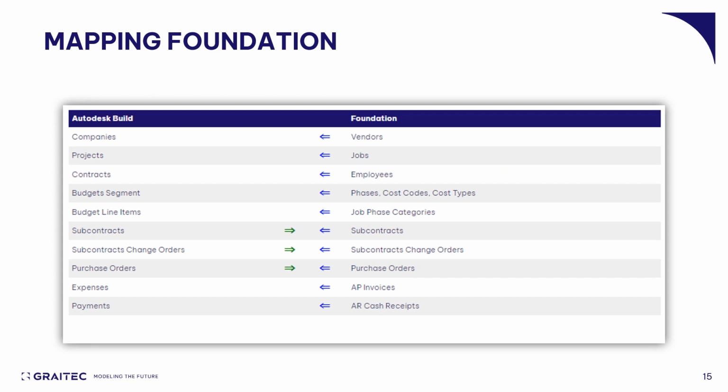Now, off the back of a discovery, this is an example of an integration mapping that you will get at a high level. But beneath each of these objects, there are more details, but at a high level, this is the information that we're potentially moving from an ERP system, and in this case, it's Foundation, to Autodesk Build. And what does some of that information look like from Autodesk Build back to the ERP? So again, when we do that discovery with the key stakeholders, we can really get to understand what these data flows look like and provide you with that statement of works, which we all agree to and we work to.